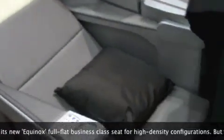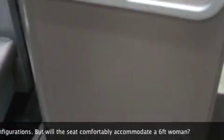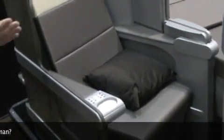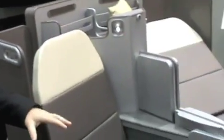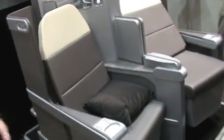Something. How far does it stretch out? How long is it? 1 meter and 95 centimeters. And the pitch is only 60 inch. Okay. So the main target of this seat is to have a full flat seat on a small pitch. Full flat seat, small pitch.